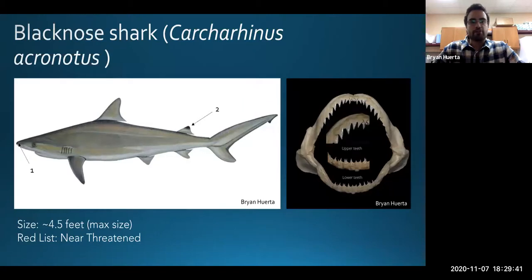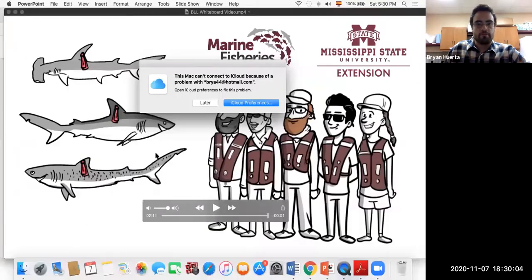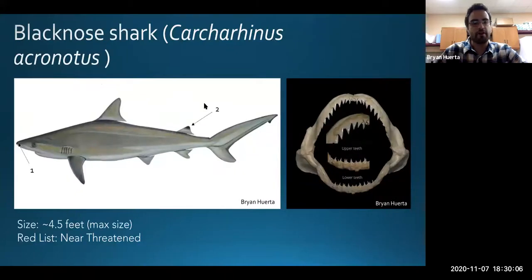Here we have the blacknose shark, Carcharhinus acronotus. So number 1, as its common name says, it has a dark pigmentation on its snout. And in number 2, it also has dark pigmentation on the second dorsal fin. The maximum size is 4.5 meters. The Red List status is near threatened.